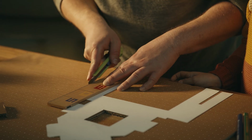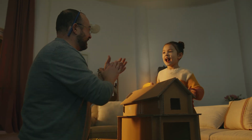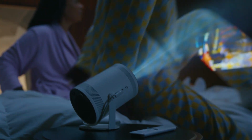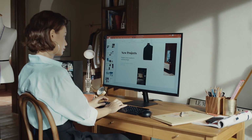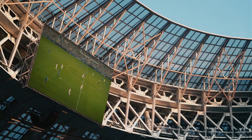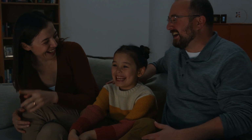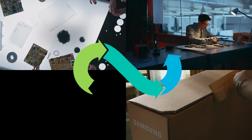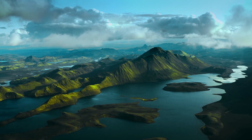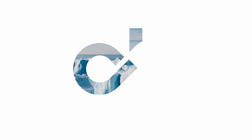Is that it? Absolutely not. Even that discarded packaging can be transformed into a work of art placed in your home. So, ask yourself, how has your day gone with your Samsung screen? Use Samsung screens, and now you'll join our journey to respect the environment from the birth of products to their retirement. Come join us. Everywhere, every day.